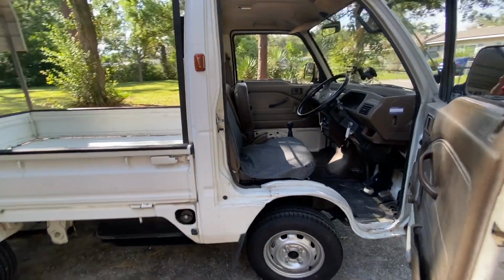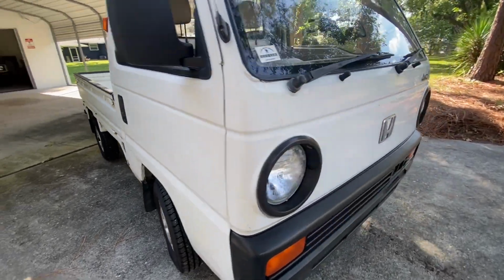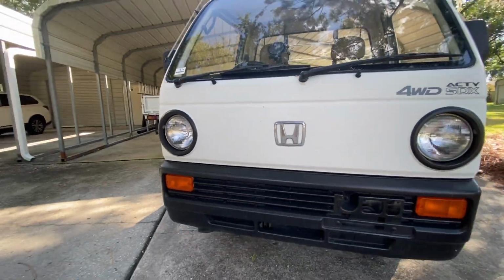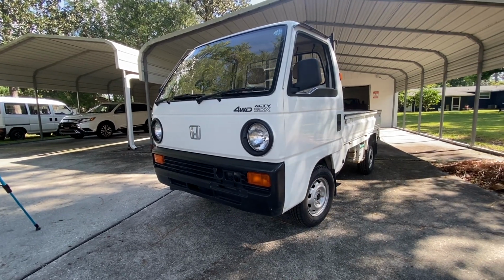So one more look at the front, and we'll call this one done. Neat little truck. I'll see you on the next one.